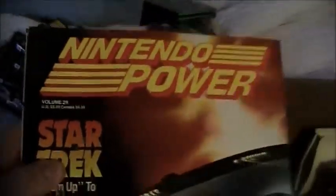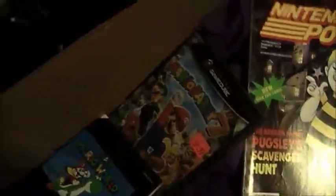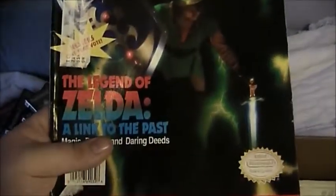Volume 29. Volume 31, featuring Metroid. Volume 32, there it is. Volume 33, with Raphael on the cover. Not my favorite Ninja Turtle, but hey, not bad. Oh, this one's featuring The Legend of Zelda: A Link to the Past, and it's issue number 34.